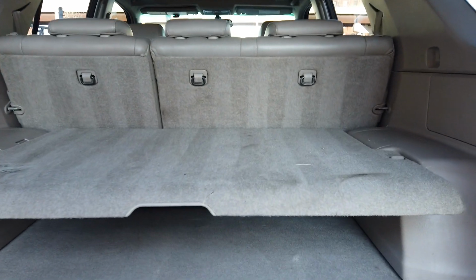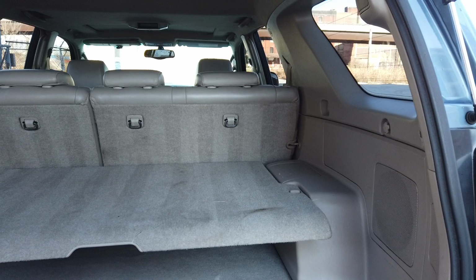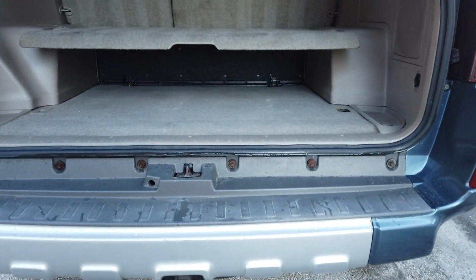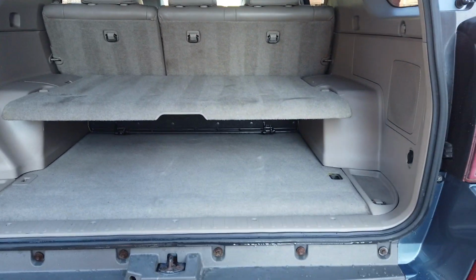Has the factory tonneau cover in place. It's been nice and vacuumed. I love seeing those zebra lines. It means it's been vacuumed and cleaned nicely and kept well. Factory liners, dividers, it's all there. Doesn't look like anyone's been in this back hatch.